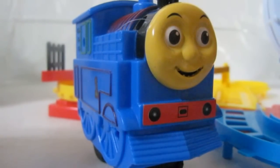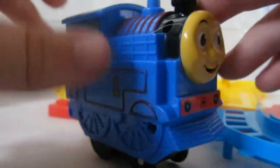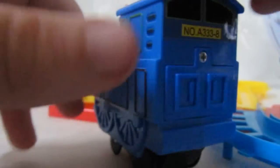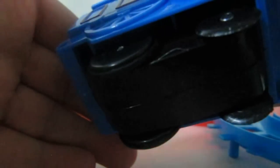If Thomas did a crossover of The Simpsons with The Simpsons, this is probably what you'd get. This is a horrible, horrible model. Let's turn him on and see what happens. I think he thinks he's a fire engine. I think the MAD controller's reprogrammed him to be a fire engine. See, as soon as you turn around, the wheels go. Let's stick him on this track and hope for the best.